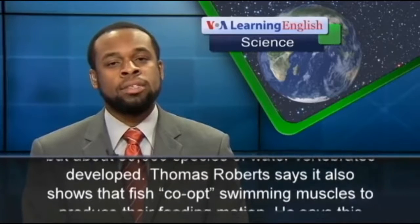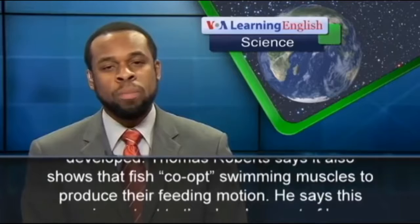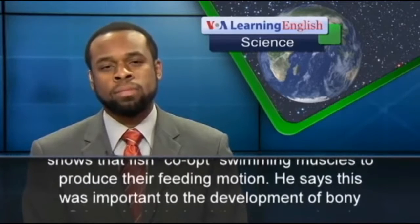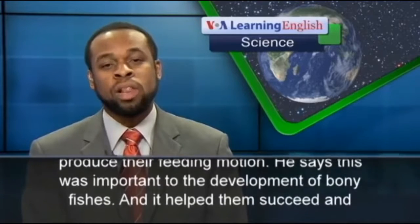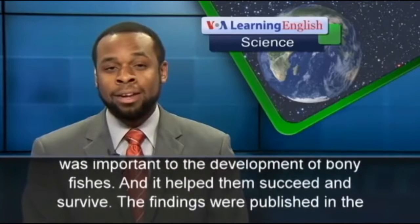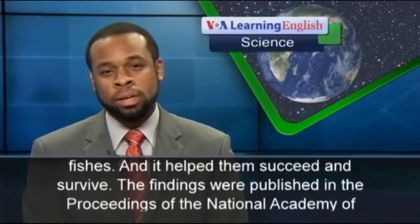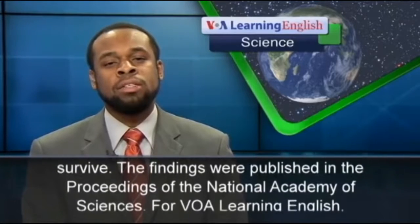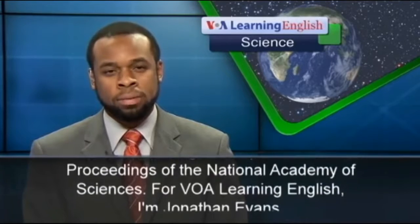Thomas Roberts says it also shows that fish co-opt swimming muscles to produce their feeding motion. He says this was important to the development of bony fishes, and it helped them succeed and survive. The findings were published in the Proceedings of the National Academy of Sciences.